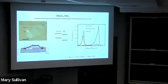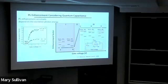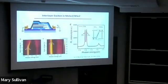So you can use doping or an electric field to tune the alignment of these two layers and form hybridization. In this one, we demonstrate that we can control the exciton in one layer or separate the two different layers. This was published last year.